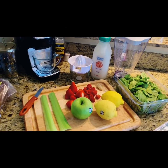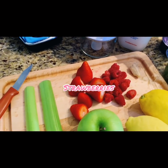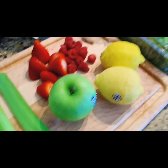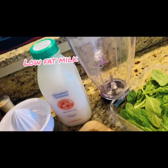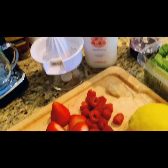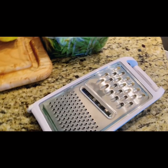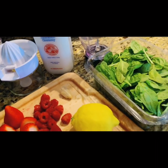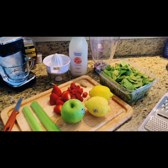These are the ingredients that I'll be using to make my green smoothie today. I have 2 stalks of celery, some strawberries, raspberries, some ginger, some lemons, a green apple, and some baby spinach. I'll also be basing this with low-fat milk. I have my blender, my juicer that I'll be using to juice the lemons, and my grater that I use to grate the ginger to make it more smooth and to get the outer surface of it out. I'm going to get to chopping these items up so I can drink my smoothie.